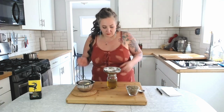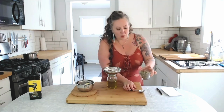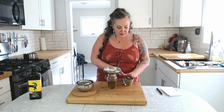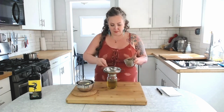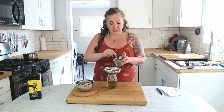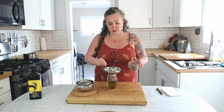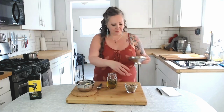Okay. So to this, which, oh, it smells really good, we're going to add our dried sage. So I'm going to be putting in 3 tablespoons. And then you're going to allow these to infuse together for 2 to 4 weeks and just shake it every day.